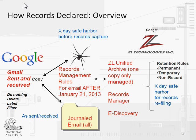So the three applications that we use right now are in the middle part of the screen here to the right. We use the Records Manager, the eDiscovery, and the crawlers. The things that we have in the Records Management application are retention rules. We have a file plan with permanent, temporary, and non-record folders. And in ZL Unified Archive, we have a safe harbor that will allow people to do refiling.